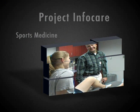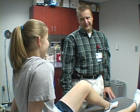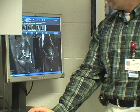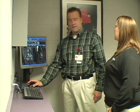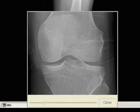Erica has injured her knee playing basketball at a facility staffed by trainers from the CMH Sports Medicine Center. A trainer does an initial evaluation of her knee and recommends a CMH physician and an MRI. Erica is evaluated by her sports medicine provider, and the MRI is scheduled before she leaves his office. Once the MRI is complete, the images are sent to CMH's web-based Picture Archival System, or PACS. Her physician can now view and evaluate her MRI from his office.